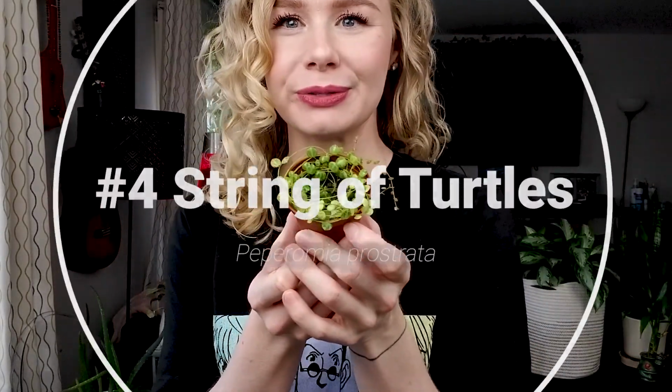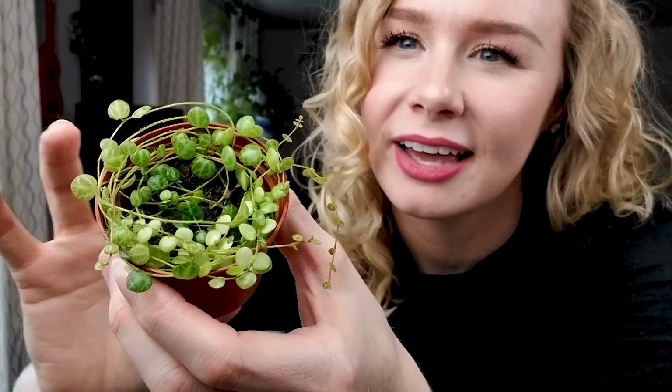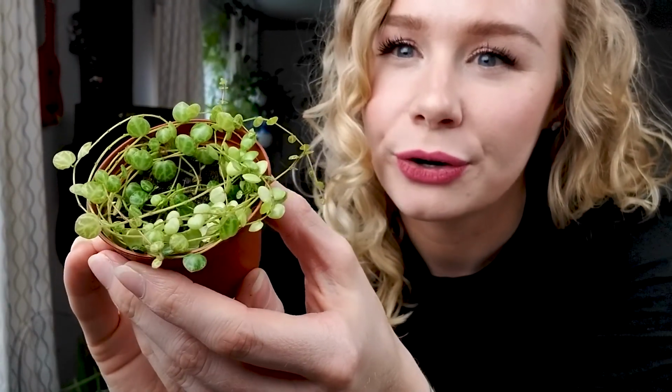Fourth on my list of fast little growers is the string of turtles, Peperomia prostrata. This guy might look tiny, well, he is tiny. He's in like a 2-inch pot. Let me crouch down. But I love this little guy, and I'll try and do close-ups right here, but I was taking a video of it yesterday trying to get a cool slow-mo of it, and it fell out of the cup. So I'm trying to be really careful with it. Let me see. Yeah. So this is the string of turtles.